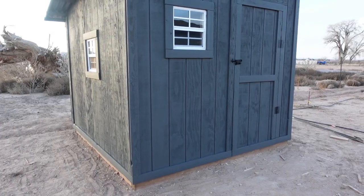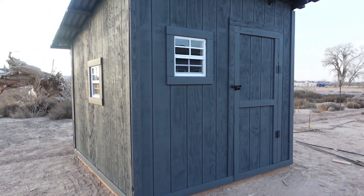It is such a good feeling to have this done. I am covered in paint, but it was worth it. It looks fantastic, and I'm so happy with the results.